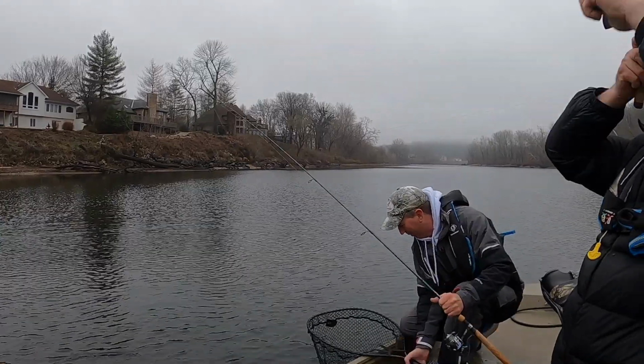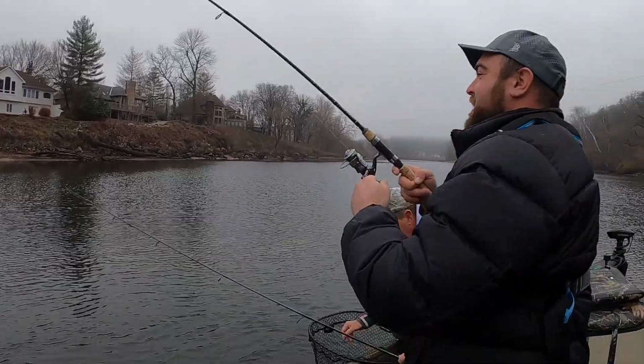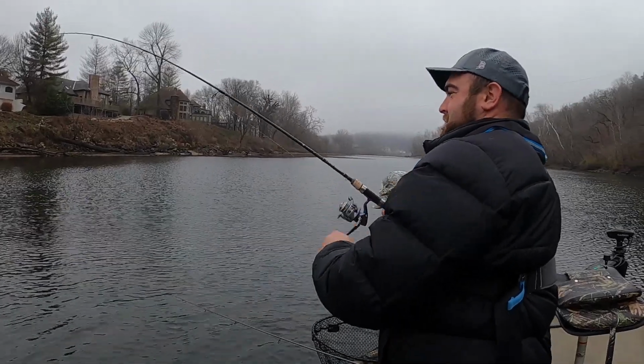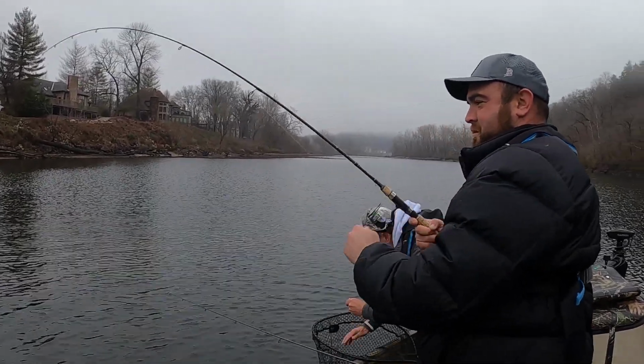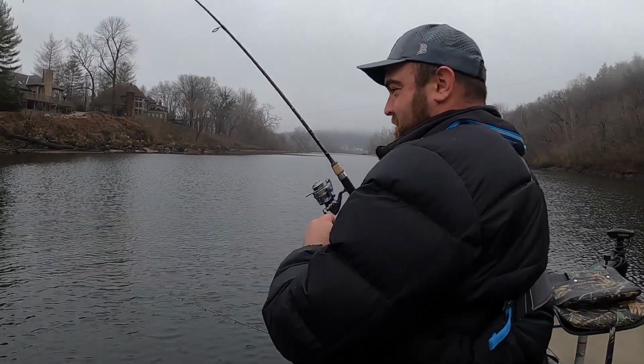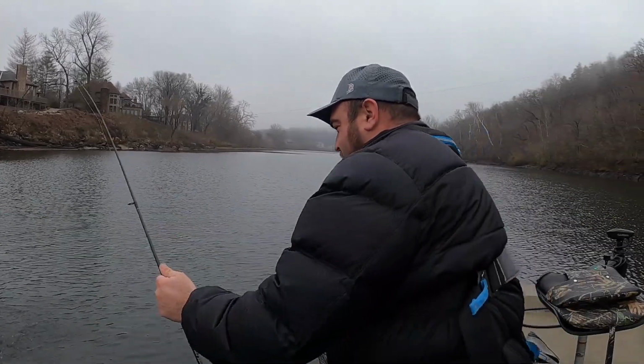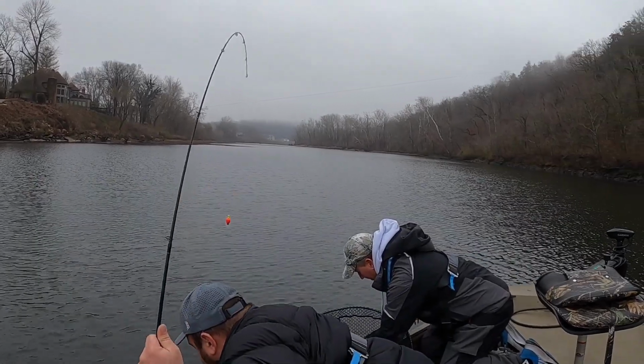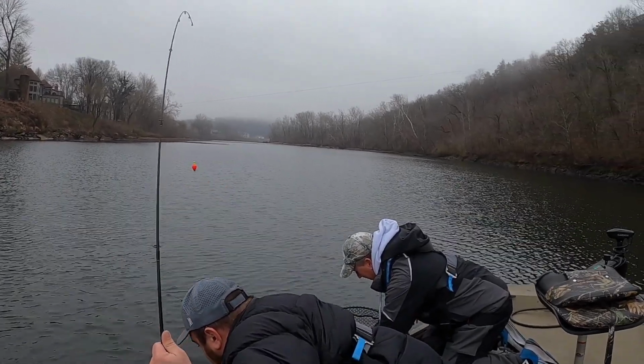Multitasking. You ever caught a fish and netted one at the same time? Not today. You're seeing the net too? No. He's pretty though.